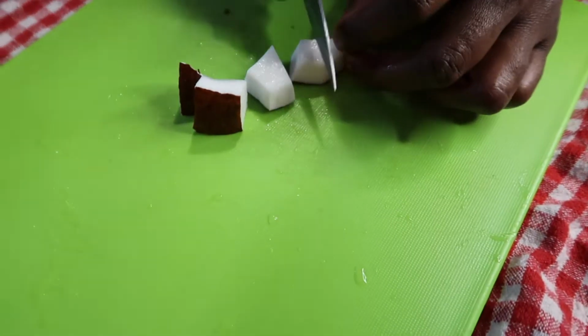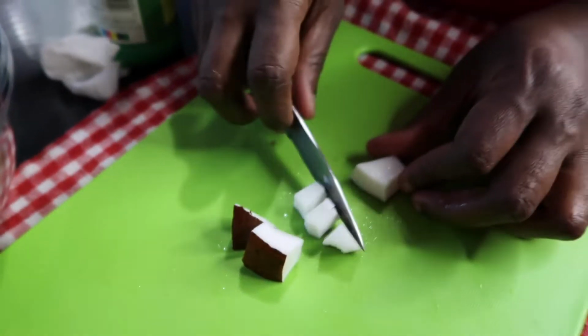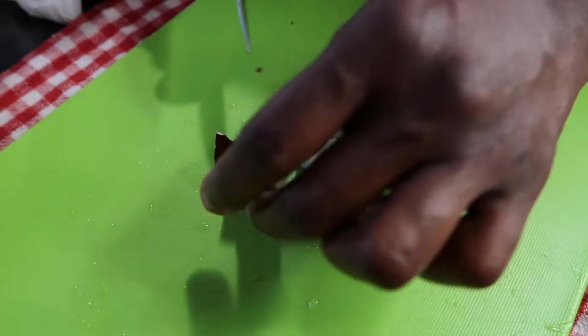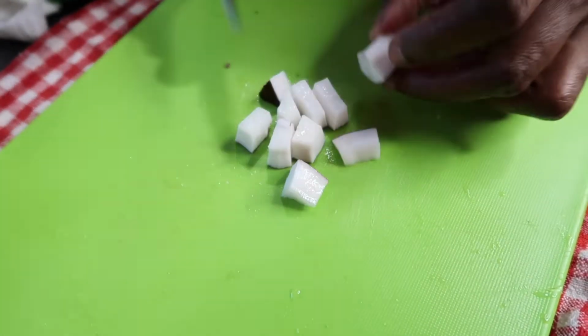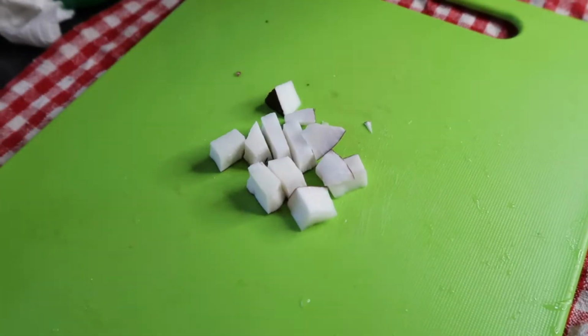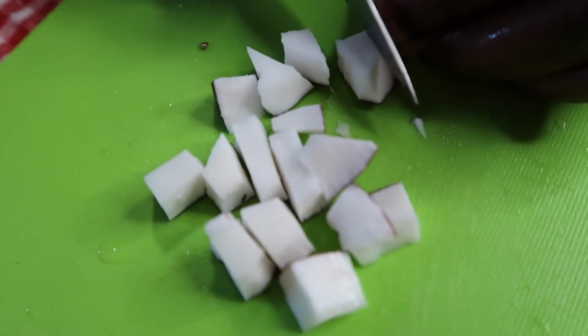Because you know what? Sometimes when you're snacking, you want something that lasts and lasts and lasts in your mouth. And it's crunchy. So that's why we're adding coconut to ours. It's not typical to have coconut in a fruit salad. But we're doing this specially for us because we know what we like.